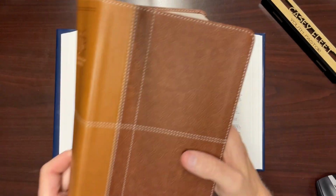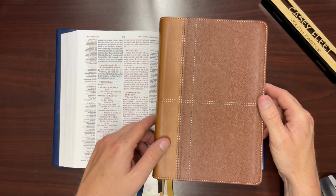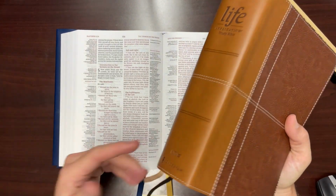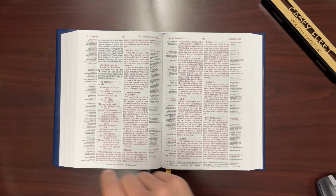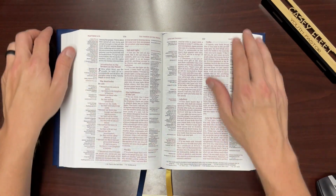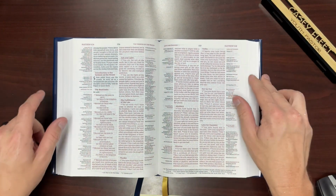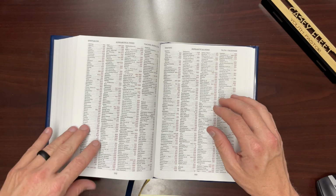This is the Zondervan NIV Life Application Study Bible. So as you can see, this is massive. And this is right here on my desk all the time. Another amazing Bible by Zondervan, and Tyndale puts the work in for that as well. So just a great Bible. I mean, it is very carryable, guys. You can carry this to church and stuff. So anyway, let me move on so we can get through this video.